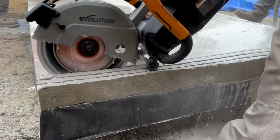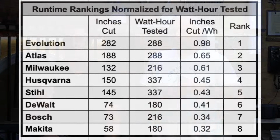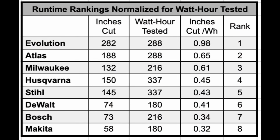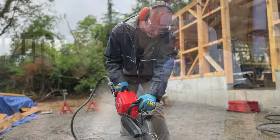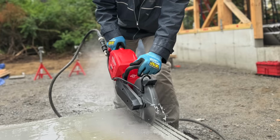So the watt hour winner was actually Evolution as well, which shows that they really are efficiently taking that battery performance and turning it into actual cutting power. They had an inches cut per watt hour of 0.98, which was really leaps ahead of the next one. Atlas, really impressive at 0.65. Then we had Milwaukee in third with 0.61. I know those numbers don't mean too much, but it's really just a way for us. And you look at the chart, you can see how these compared.